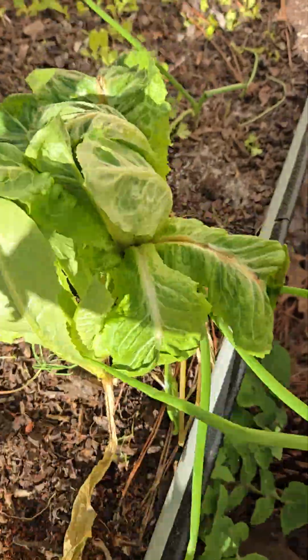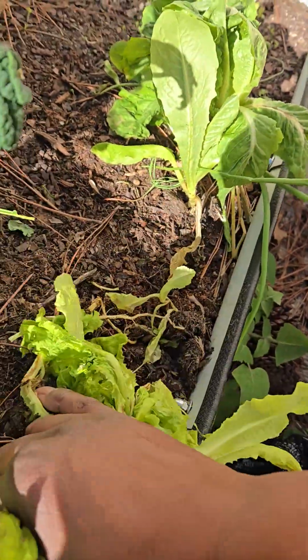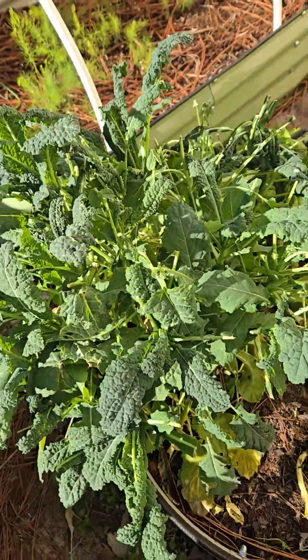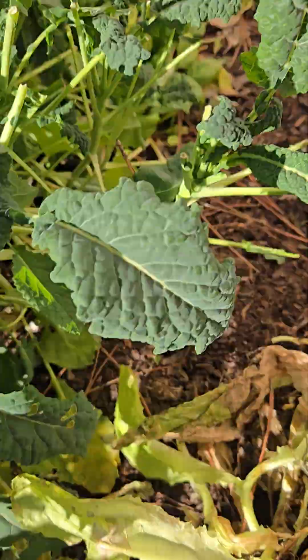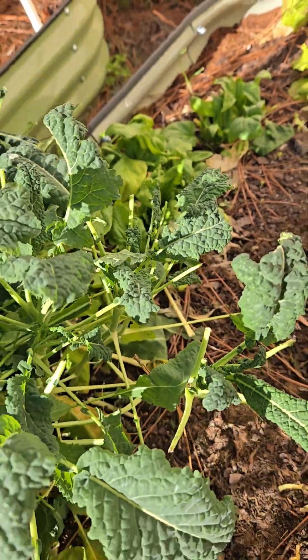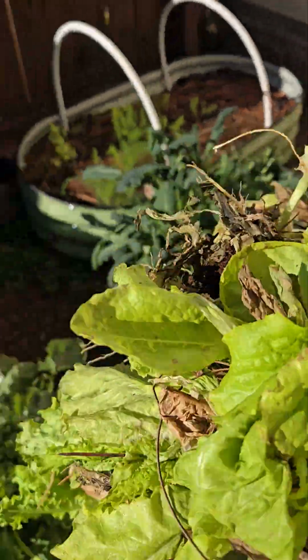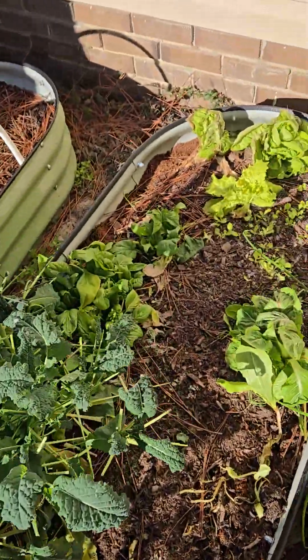I'm going to leave this one because that still actually looks really good, so it must be more tolerant. This kale actually looks decent still, so that's going to stay. The spinach is also the same. This looks pretty good. This one did me well, so I'm not mad about it. Like, I'm really not mad.